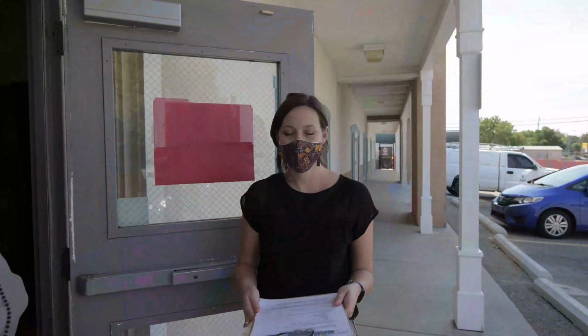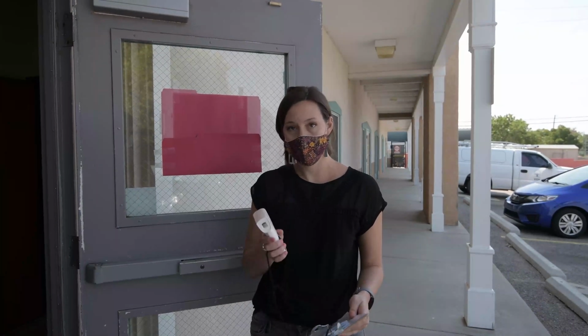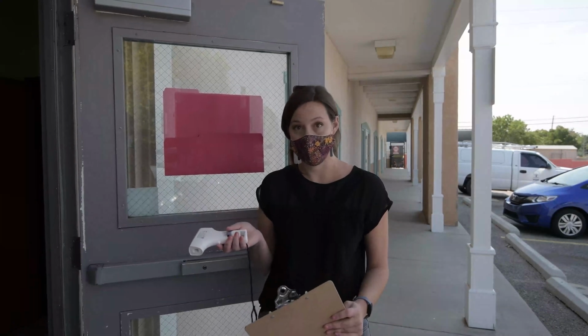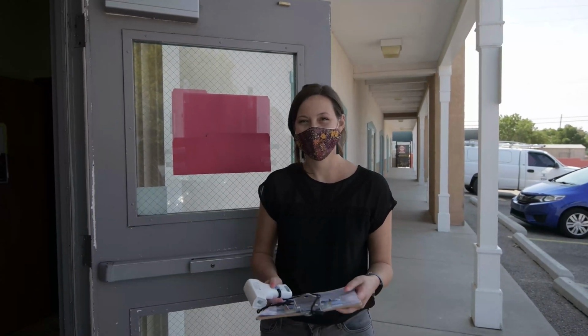All right, so some additional health and safety procedures we are doing: we are screening our staff, every volunteer, every person that enters the center. Similar to the children, we ask staff a number of questions, and then we also use one of our thermometers to do a temperature check upon letting them into the center. We also have visual markers to make sure that while we're doing this, we are still remaining 6 feet apart while we do our screening.